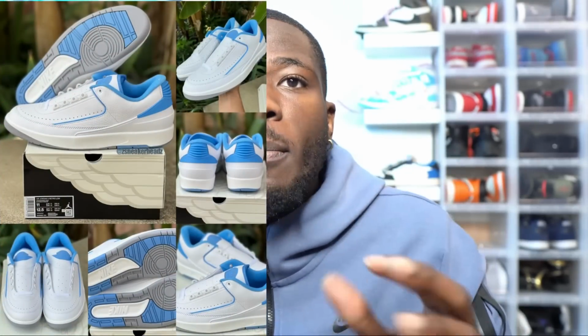Also, we're getting another university blue colorway, but now it's going to be for the Jordan 2. These right here might be one of my first Jordan 2s that I get. I had the Jordan 2 Chicagos, but I didn't really want them. I had the Concord Jordan 2 back in the day, but I didn't really like them. But these Jordan 2 UNC Lows, now we're talking. These right here are easy to put on. They are the University Blue North Carolina colorway. Looks very nice. This might be one of my first Jordan 2s that I cop. But guys, let me know in the comment section below if you are gonna cop these Jordan 2 UNCs. I saw the UNC basketball team actually receive these a couple days ago. So overall, it is a clean Jordan 2.